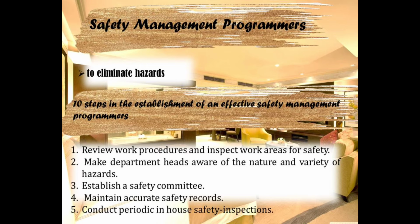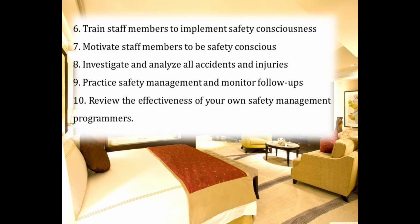Number 3, establish a safety committee. Number 4, maintain accurate safety records. Number 5, conduct periodic in-house safety inspections. Number 6, train staff members to implement safety consciousness. Number 7, motivate staff members to be safety conscious.